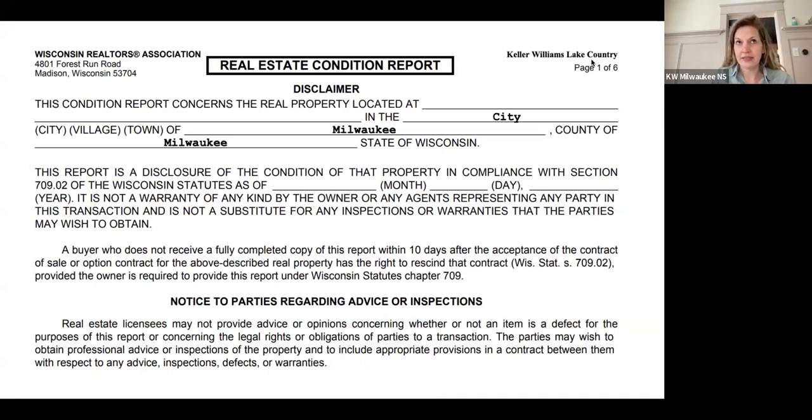We as licensees, as it relates to the real estate condition report, once we have received a copy of the filled out report from the seller, can go through and just make sure that every single question has been accounted for. There could be rescission rights for a buyer if they do not receive a completed copy of the report. So we as licensees can at least review, and if we see that a question has not been answered, we can go back to the seller and say, oh, you forgot one. That's our duty when it comes to this report, as far as having our eyes on it. We can't make comments on how they filled it out, but we can make comments on the completeness of the report.